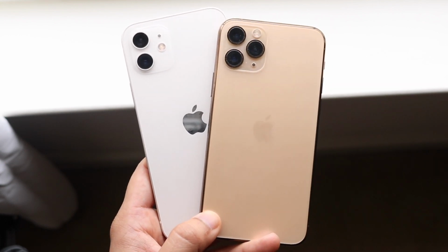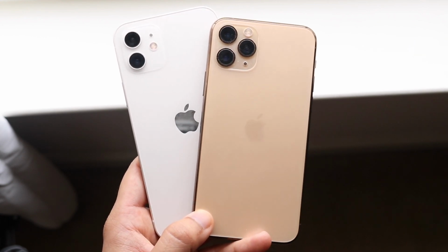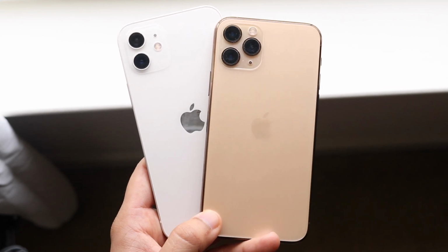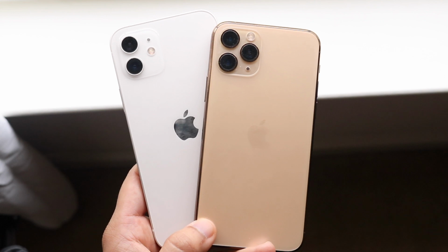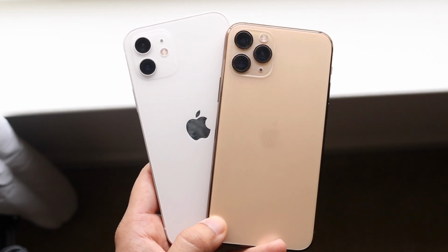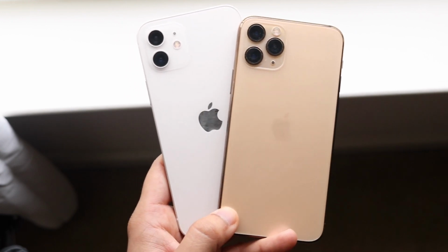I've been using the 11 Pro as my main device for a year, and I had a great experience with it. The battery life was tremendous. As soon as I updated to iOS 14, I saw battery problems, and that was just a given. I knew that was going to happen. Now, comparing these two, I can definitely tell you that if you're comparing an iOS 13 11 Pro to an iOS 14 iPhone 12, you're going to be getting better battery life from that 11 Pro, guaranteed.